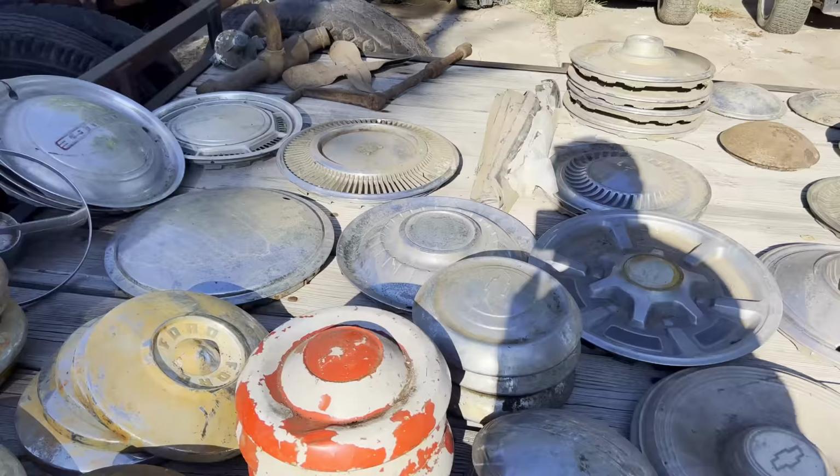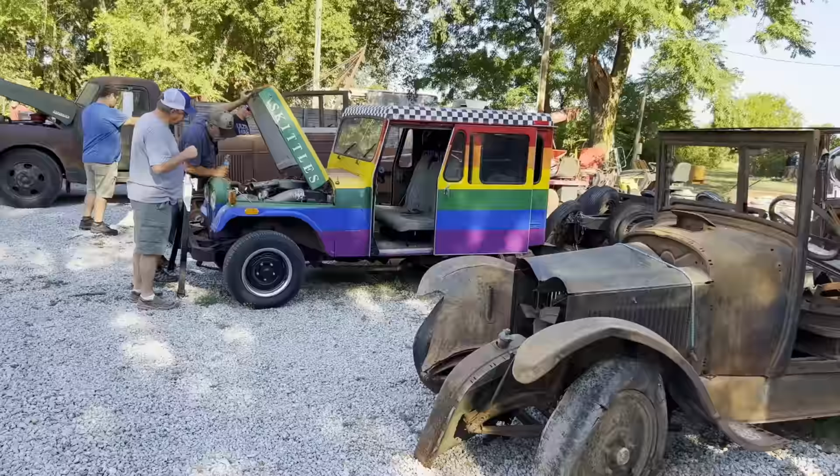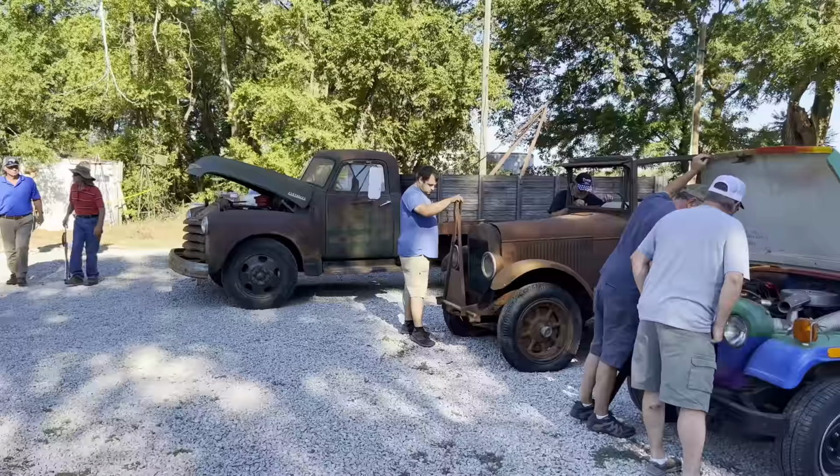There's a few vehicles out here. Really old truck, old sedan, Skittles Jeep, another old big truck, then an old grain truck, and I think there's another old winch truck beside the grain truck. A little bit newer, out of the early 60s.